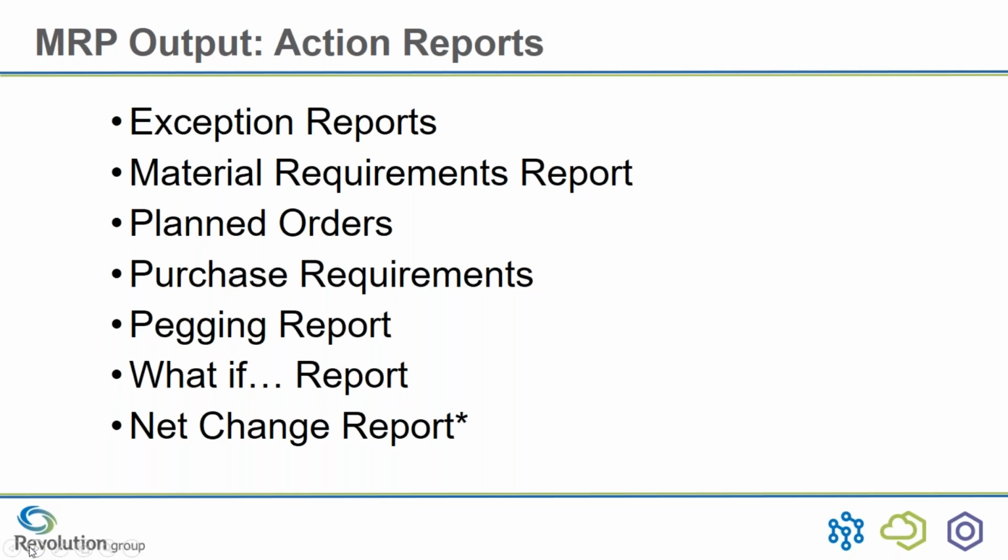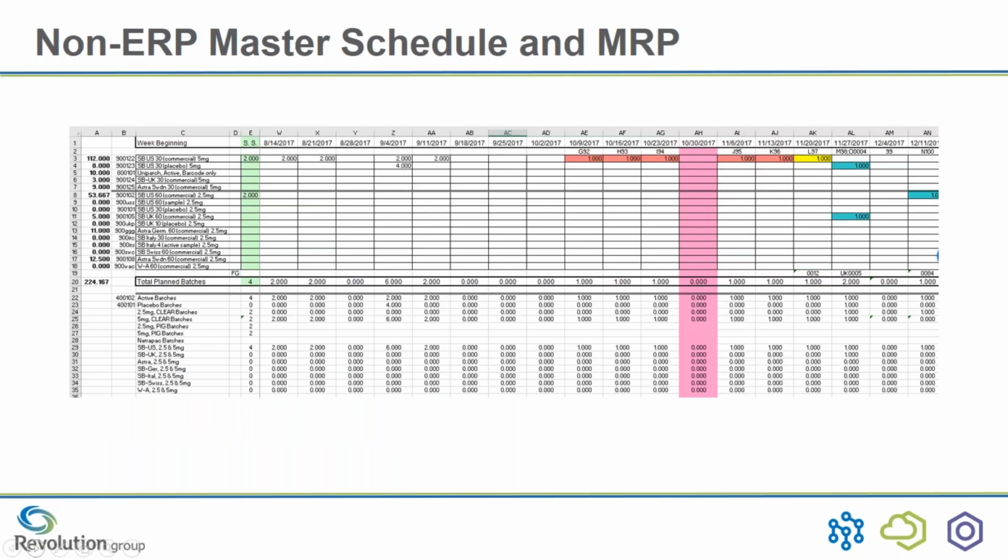So again, that's probably not something you're going to hear about anymore, but that was a reality just a few years ago, that we had to do that kind of calculation to be efficient in our MRP processing.